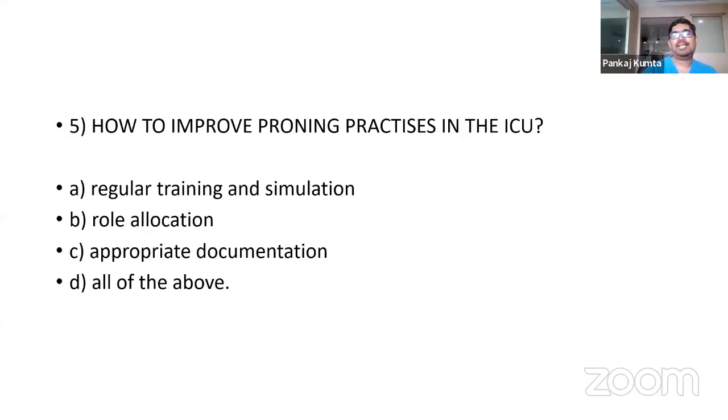Fifth one, how to improve proning practices in the ICU. Option A, regular training and simulation. B, good role allocation. C, appropriate documentation. And D, all of the above. So the answer, I think everybody's got it. The answer is D. So we need good training and help of simulation to help the team understand the dynamics which happen with regard to proning.